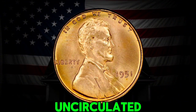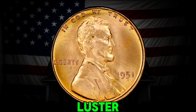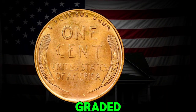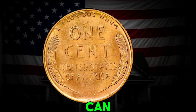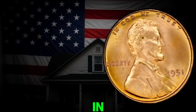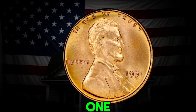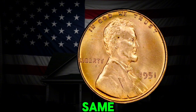However, in uncirculated and mint state conditions, especially with full red luster, the value increases significantly. Coins graded by professional services like PCGS or NGC can fetch much higher prices. A 1951 penny in MS 65 red condition is much more desirable than one with a dull, brown surface, even if the date is the same.